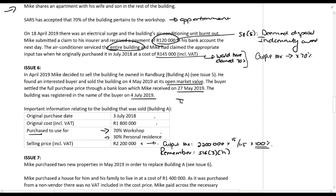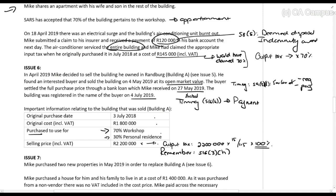Important also here, guys, there's a timing rule in section 16(4). Remember, there's a general timing rule, section 9(3)(d), which says the earlier of registration or payment. But then there's what I want to call an actual timing rule, for when you have to account for it. If you are a VAT vendor selling it and there's output tax, you account for it on payment.